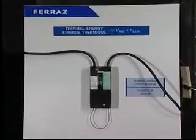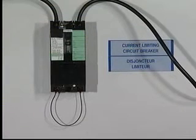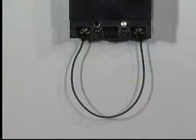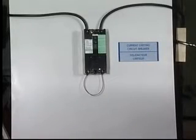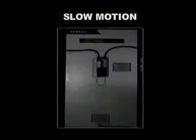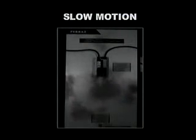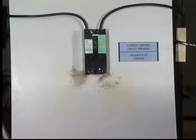The second test is the same, except with a current-limiting breaker. Note the larger size of these devices. The thermal impact on the small conductor is once again obvious. Again in slow motion. Although the energy may have been reduced with the current-limiting breaker, the let-through energy was still greater than the withstandability of the conductor.